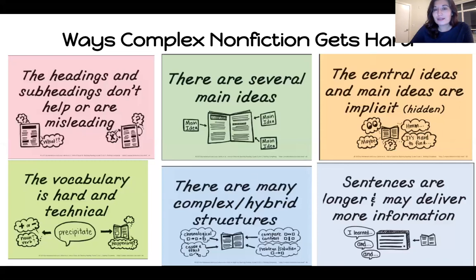It has been a little while since we've seen this anchor chart. We were referring to this chart every single day for the first half of our unit. It shows ways complex nonfiction gets hard. Sometimes the headings and subheadings don't help or are misleading. There could be several main ideas. Those main ideas could be implicit, which means they could be hidden. The author is not going to come out and tell you what the main idea is. The vocabulary is hard and technical. There are many complex or hybrid structures, and sentences are longer and may deliver more information.